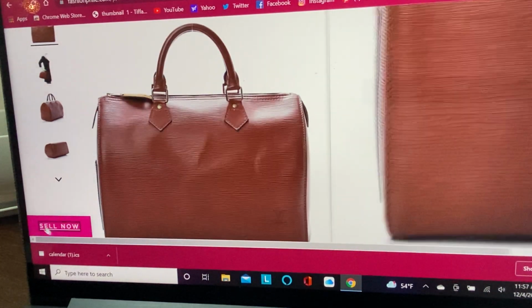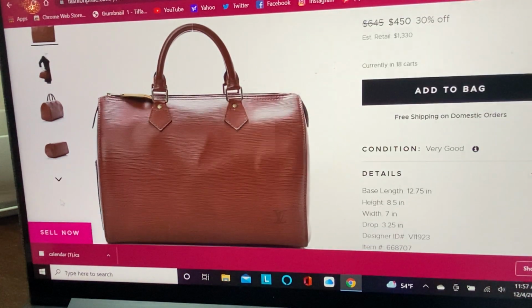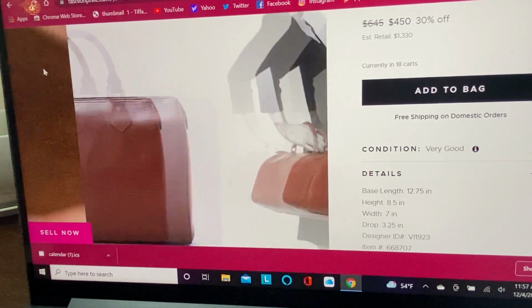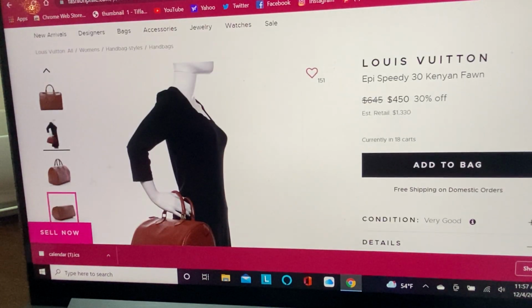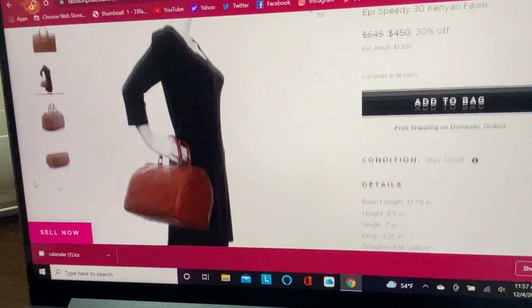This one I've had my eye on. This style I've had my eye on for a long time, and it's mostly because it's in this gorgeous color. It's called Kenyan Fawn. So this is an Epi Leather Speedy 30.